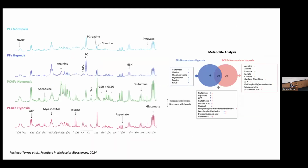If we look at metabolism, so these are high-resolution spectra of tissue extracts, and you can see multiple metabolites. You can see that when you expose prostate fibroblasts to hypoxia, the hypoxic response is very different compared to the prostate cancer-associated fibroblasts. So I don't want you to go through all the metabolites, but you can see that many of these metabolites go up and many go down. So again, a very distinctively different metabolic response of fibroblasts to hypoxia.